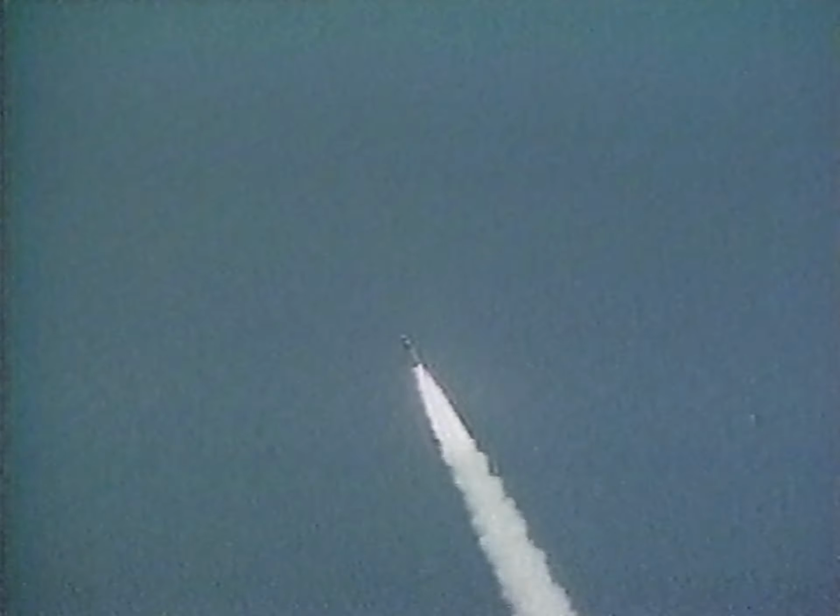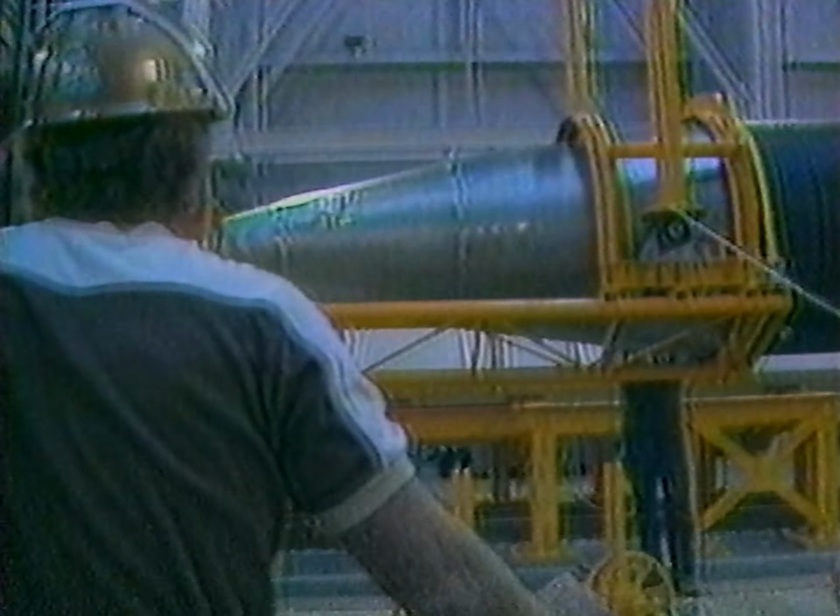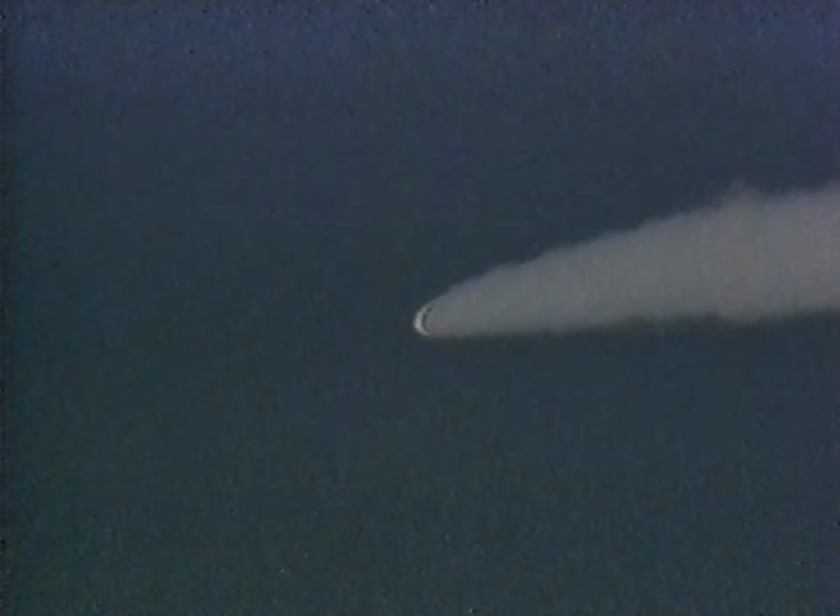The post-boost vehicle maneuvers each time a re-entry vehicle is released. The re-entry vehicles contain the missile's nuclear warheads. They are conically shaped and covered with ablative material to protect the weapons during re-entry into the atmosphere. Each re-entry vehicle is deployed at a position that will allow it to follow a ballistic path to its target.